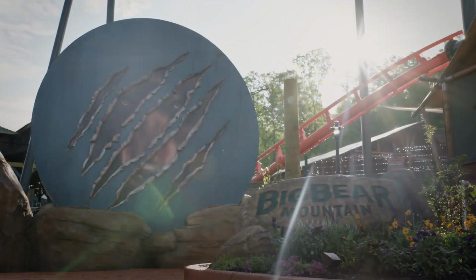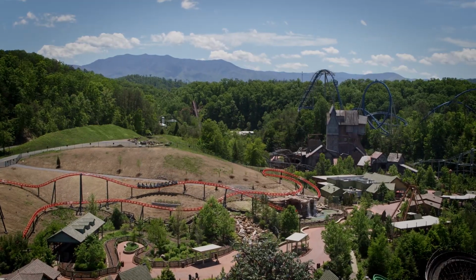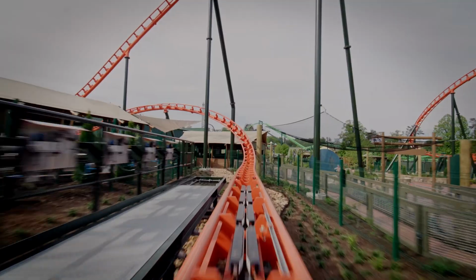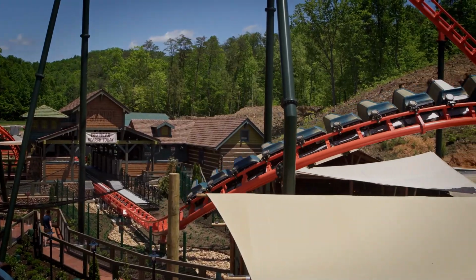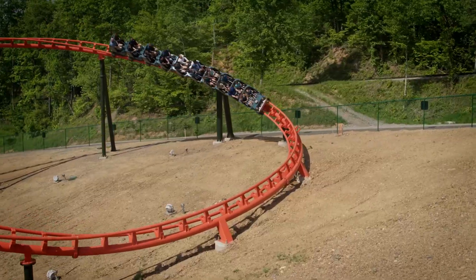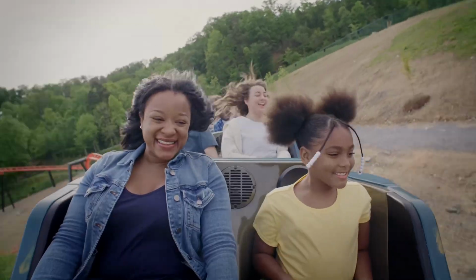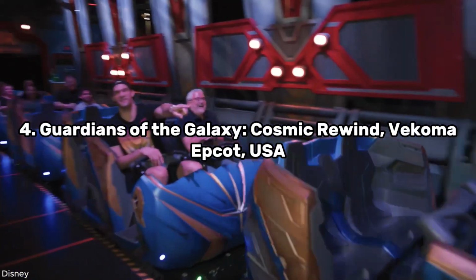And now cracking the top 5 spot at spot number 5, we have Big Bear Mountain at Dollywood USA. This is one of the newest family coaster additions by Vekoma, and this really is a hit. Like Juwelen, this roller coaster layout is very long, and it also has 3 different roller coaster launches. The first one goes out of the station, of course, and then the 2 other ones are rolling launches. Big Bear Mountain overall has a very pacey and forceful layout, combining small floater pops around the whole layout, so what's not to like?